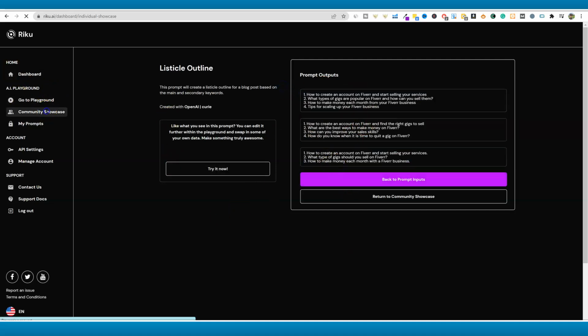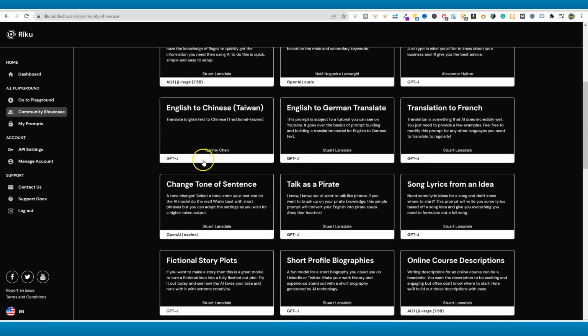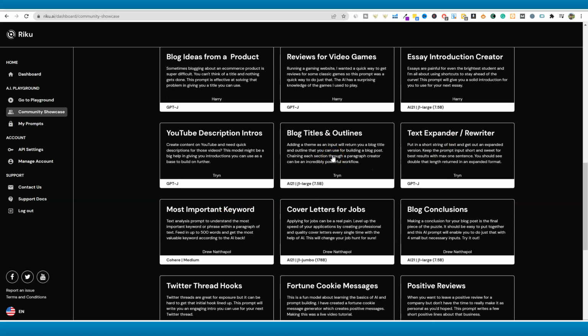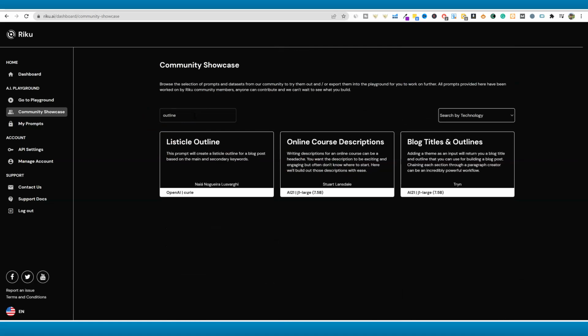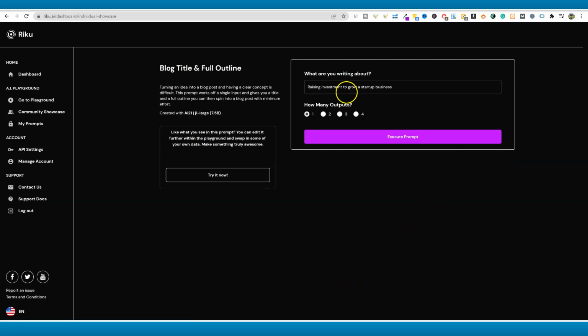I'm going to go back to the Community Showcase, just try to show you guys as much as I can. Let's see, changing the tone of sentence, blog titles and outlines. So I'm going to come back up here and type in outline, because I know that there were a couple of these. I'm going to say outline up here, and there's a couple, blog title and outline. They're both using A21. Let's see here. So I'm going to go with this full outline one over here, right? And this is where I got this idea for the Fiverr one.